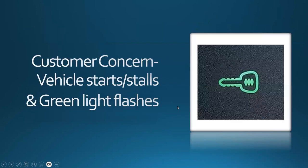Let's get into the episode here. So again, the first thing that we've got here is the customer concern. And again, this is that the vehicle starts and stalls and that our green key light is going to flash on the dash. And Honda Acura has this little green symbol of a key on a dash for many years.